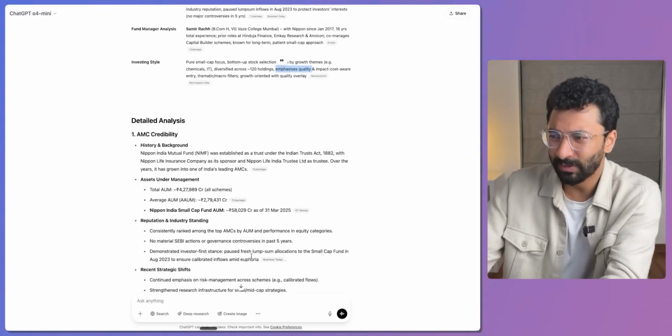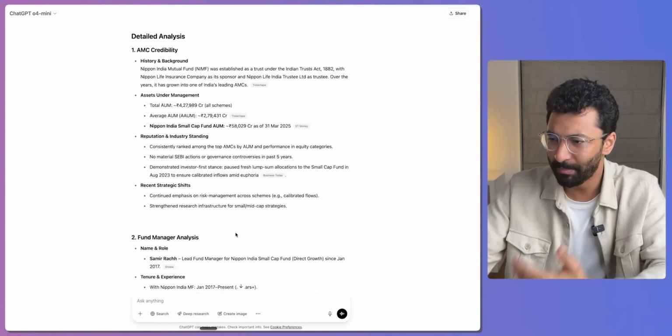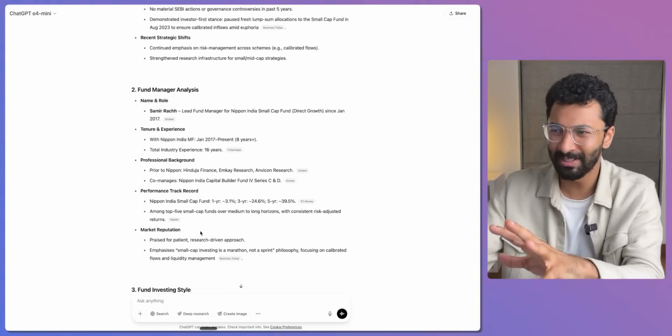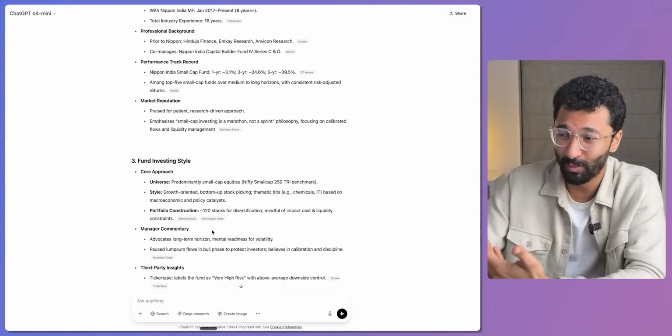You can go down further this list and the analysis, it gives you everything more in depth. And if you're doing it for your own investments, read each and every aspect of it because it just helps you get a better understanding of what is happening.